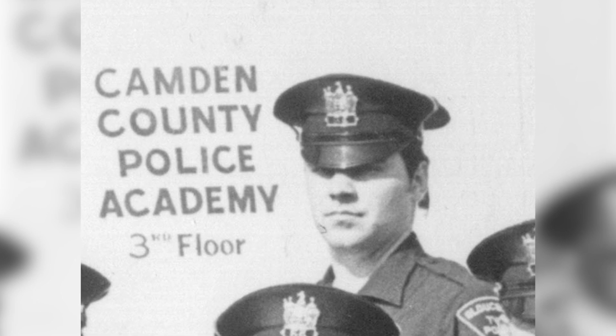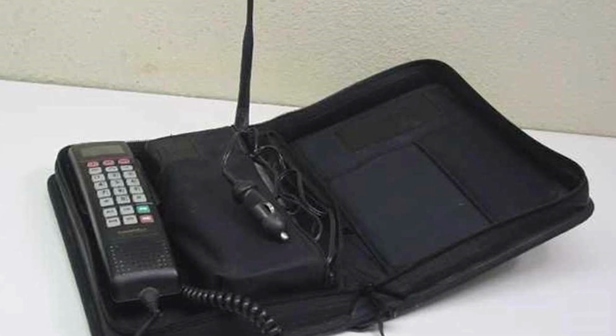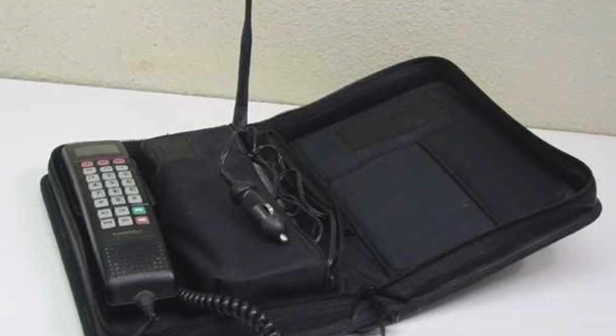I was a patrolman. When I started on the Gloucester Township Police Department, there was 3 portable radios in the entire police department for 54 men. You had to carry some quarters in your pocket in case you had to make an emergency phone call. Our first cell phone was a bag phone that we got, and we were under strict orders not to use it unless it was an absolute emergency, because phone calls cost $2.